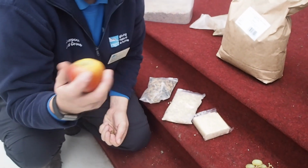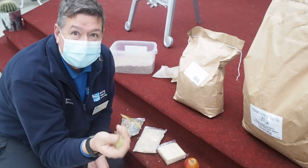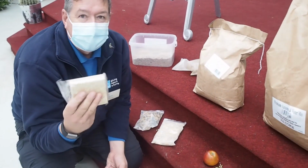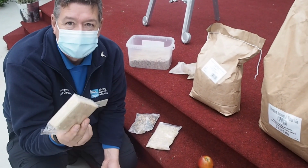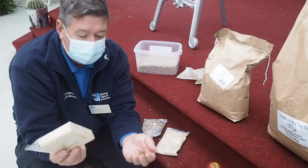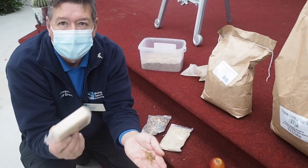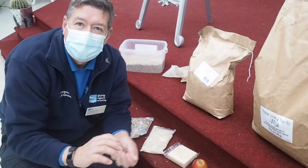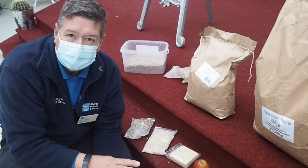Apples are simple. Cut them in half, put them out. Even old nasty grapes that you've had, cut them up, let them go out. Fat cakes, fat balls, fat blocks, they come in different shapes and names. You can have all sorts in with them. Some come with fruit in them, some come with mealworms in them. Very easy to put out. Birds will be made up with them. If it's too big, break it into chunks. The magpie might come down and take a few bits of it, but the other birds will be able to get in there and feed quite well.